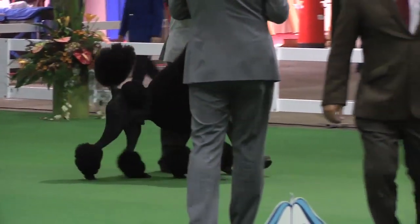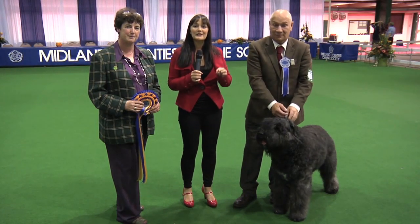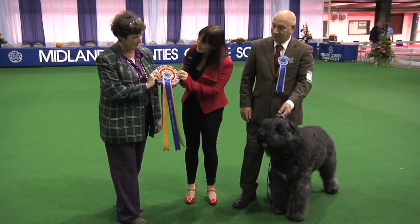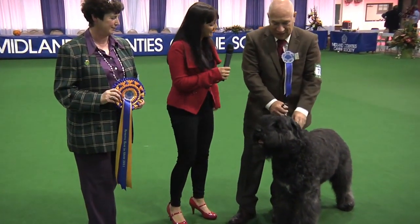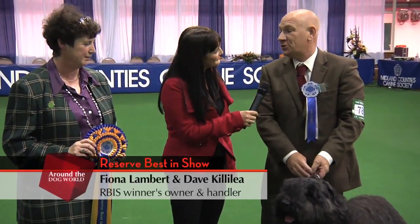So the Bouvier de Flandre, the winner on the final day of the working group, went on to win Reserve Best in Show under Stuart Mallard. We've got the huge rosette here. Congratulations, Fiona. Now the handler, Dave Killerly. Was that a particular special win for you today? Yes, very special win today. Reserve Best in Show under what must be one of the top breed specialists in the country, doing the Best in Show. So it was extra special.